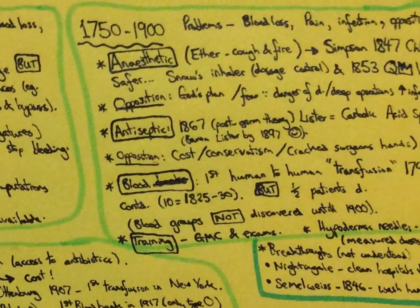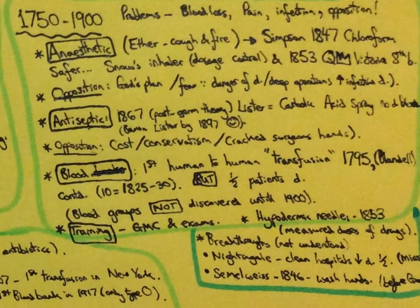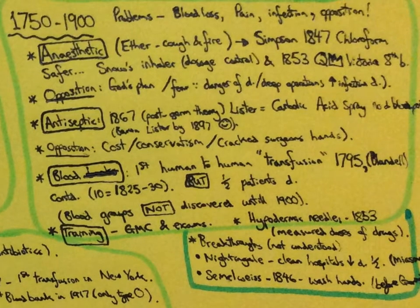If we swoop along here to the industrial period, the Victorian era in Britain, 1750 to 1900, we see problems continuing: blood loss, pain, infection, and opposition is a key reason in this period that we see a lack of steps forward in surgery. So there are some attempts to overcome problems we've seen. Anaesthetics overcome the problem of pain in surgery.